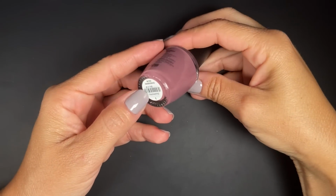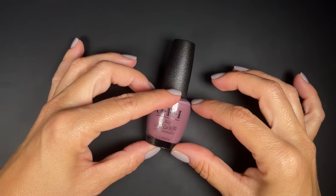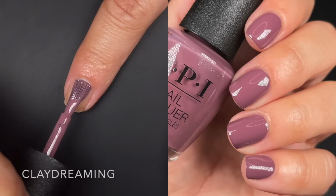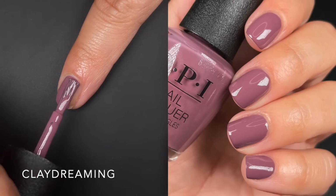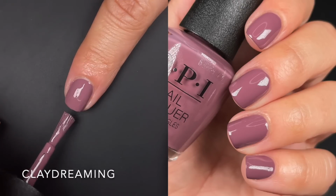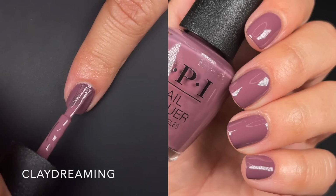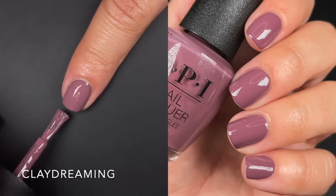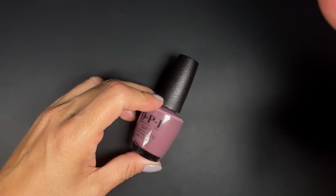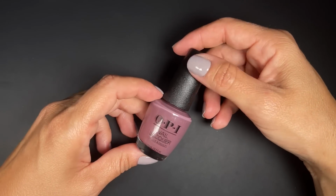Up next we have Clay Dreaming, and this one gave me both the color and the formula huge Nature Strong line vibes. The formula is fantastic. It's a 1 coater, I think, for most nail lengths. If anything, you might have to do 2, but it is so creamy, so perfect, so beautiful. And yeah, that's it. This is another one of my favorites. I ended up doing 2 coats for the swatch. Actually, I did 2 coats on everything just for uniformity, but this one's absolutely wearable at 1 coat.